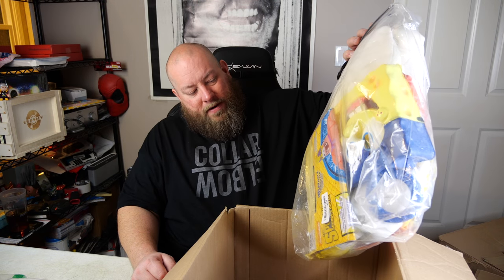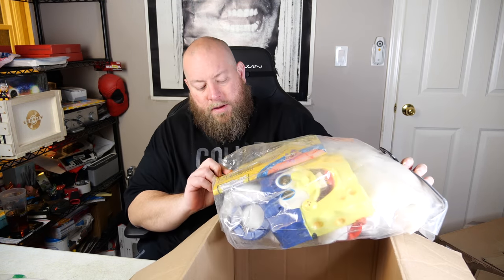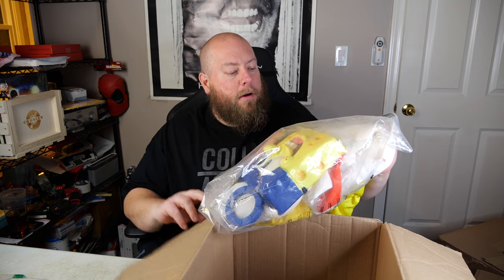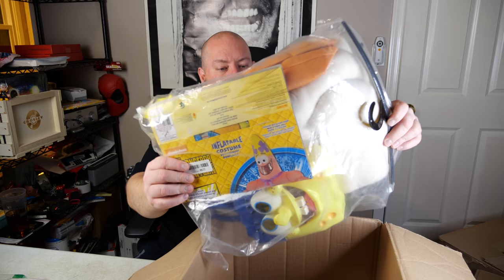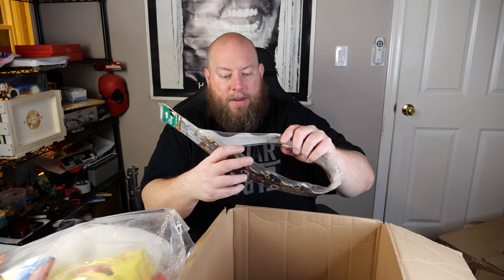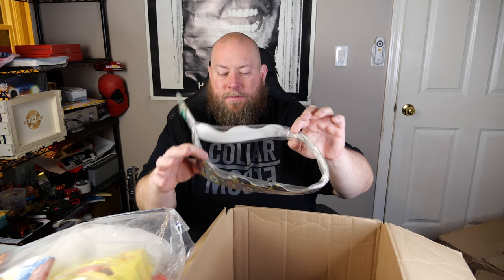And then, oh, we have an inflatable costume of the SpongeBob character, whatever his name is. Nope, it's not. Actually, it is SpongeBob. Disregard. That's cool. An inflatable Halloween costume. Then we got some Mickey Mouse banners for like birthday party. Okay.